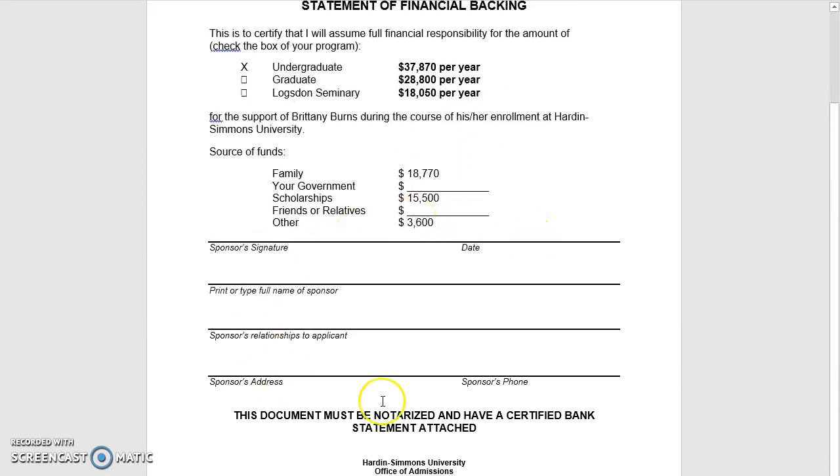Whenever we look down at the bottom of this form, whoever's account the money is coming from has to sign this. So your family member whose banking account the money is coming out of will sign this and then print their name, and you'll put their relationship to you. If you have any friends or relatives who are giving money, then they also will have to sign it. And we have another form with more lines, so if that is something that you need, then you can contact us and we can send you another form.